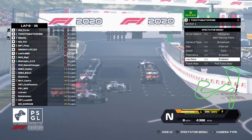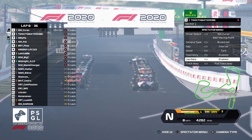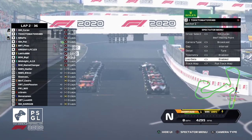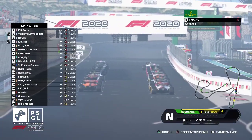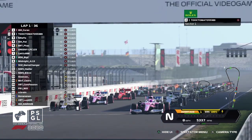Let us know who you think is going to win the race, as we're waiting for the last few cars to make it to their grid slots, as the first race in Zandvoort on PSGL is about to start. Now, watch out for the 2 Williams cars as they head towards turn 1. They're going to look insanely quick off the start. Kurats is not used to starting on the front row, but let's see how he does now.